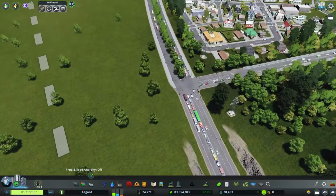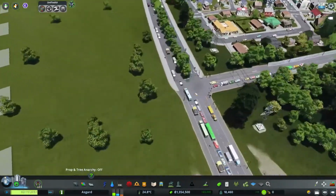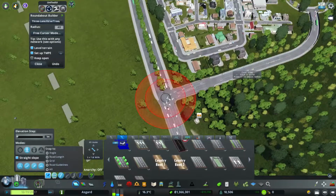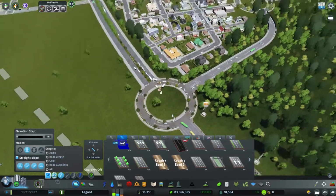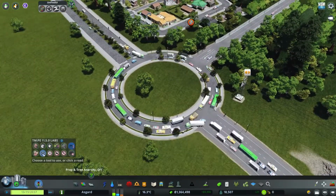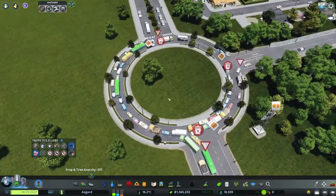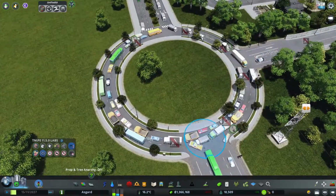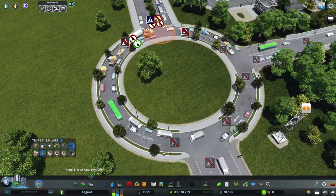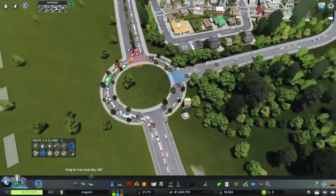Have I tried making this a roundabout before? Because I could totally do that. And we can just see how it goes. Okay, so let's pop that in there and see if this helps the situation. Let's just Control-Shift-Click to set this up as a proper roundabout. Let's also get rid of the pedestrian crossings that are still here because we do not want pedestrians crossing in this area. That would be an absolute nightmare.